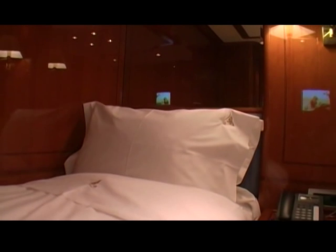Coming below decks, two guest cabins equal in size allow space for a double and a single bed in each cabin for ultimate flexibility. Both cabins have large picture windows, so you can enjoy the view out at all times.